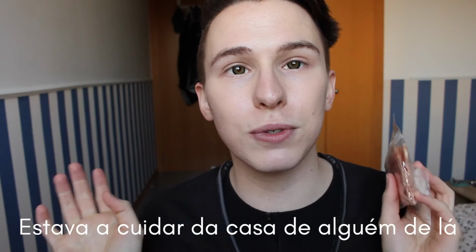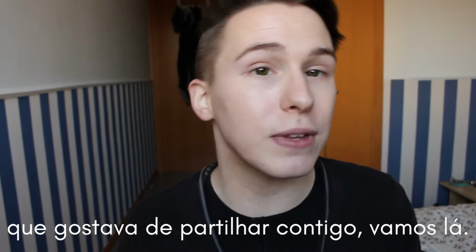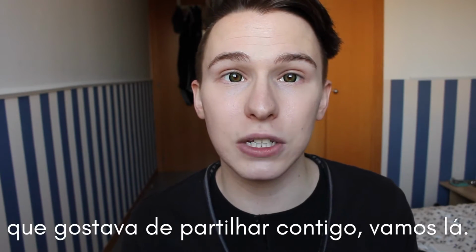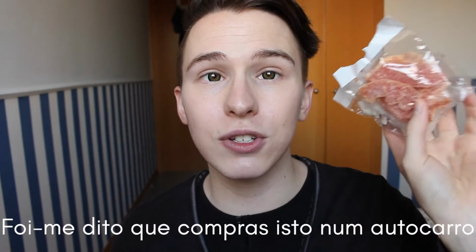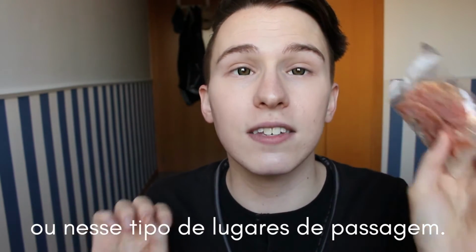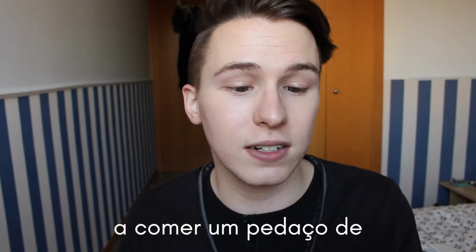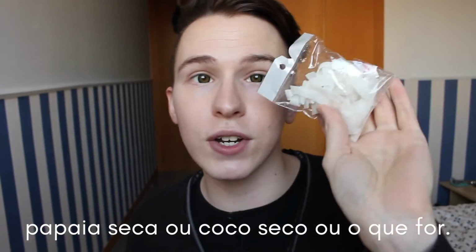I was house sitting for somebody who is from El Salvador, and they brought me back some treats that I would like to share with you, so let's get into it. The first of those are some dried goods. I was told that you can get these on board buses or in those sort of on-the-go kinds of areas. You pay a few cents for them, and you go along your way munching on a piece of dried papaya or coconut or what have you.